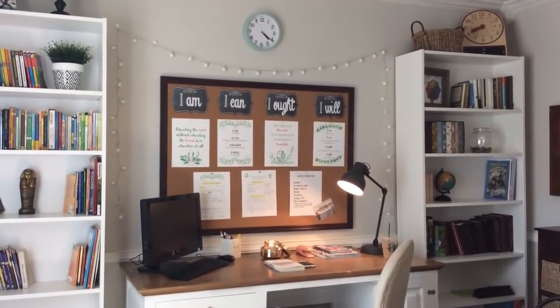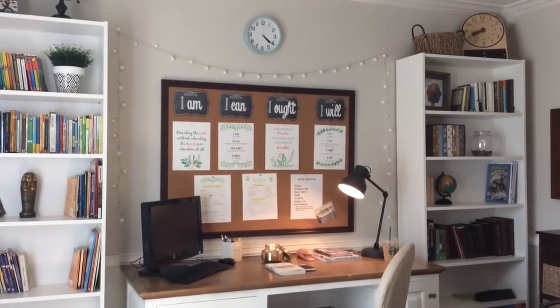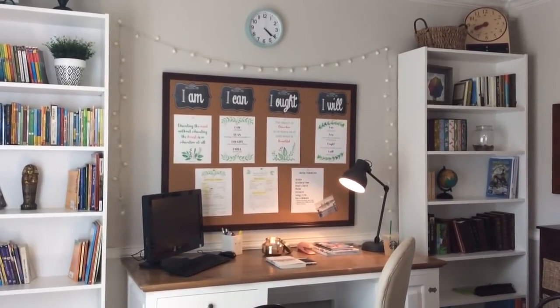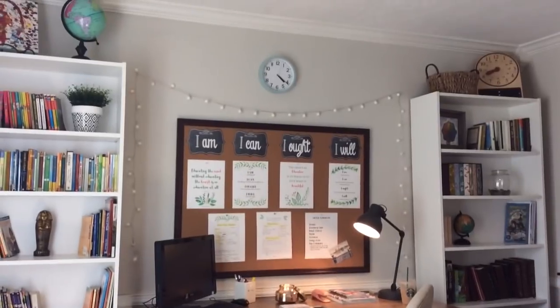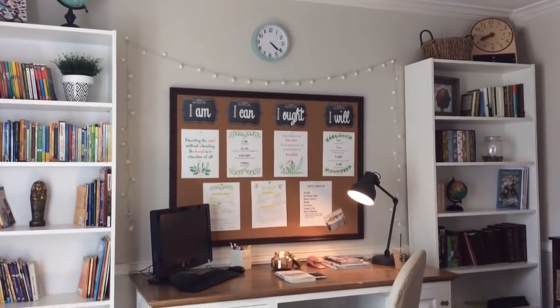I think it was originally $80, and I ended up paying $16 for it. It was on the 80% off aisle a couple years ago. Couldn't believe it. So anywho, there is my new clock, which I love, that I got for $3.99 at Target.